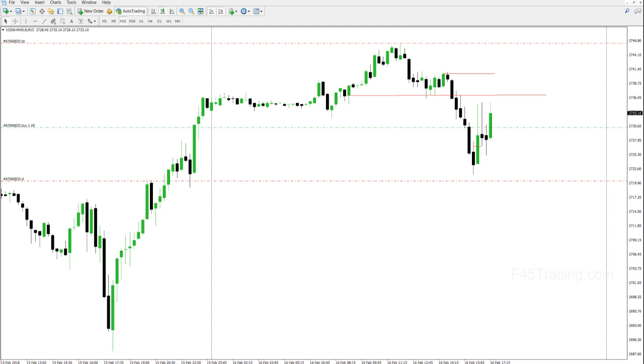Move stop up below last swing low. I can do that. So let's move our stop up here, right about here. Whoops, right here. I think that's what you're saying, Dave, right about there. Give me 1 second. Oh yeah. So what? Sorry.